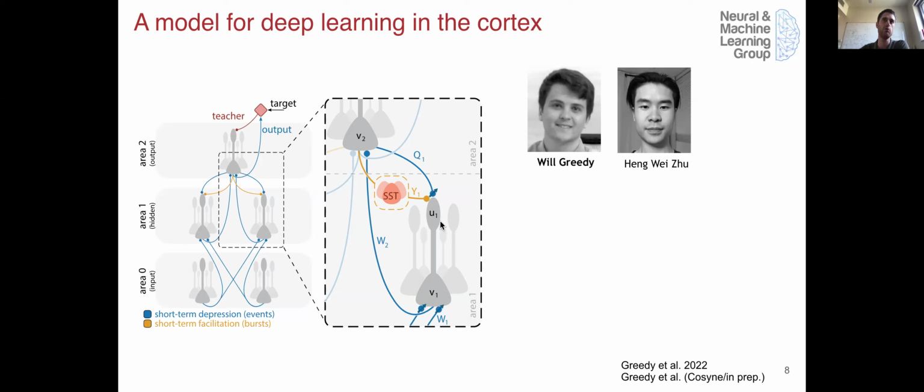such that if this excitatory input is stronger than inhibitory, you end up getting bursts, and those bursts are going to change the weights of the forward connections. And we can show that this approximates backprop very well under some conditions, of course, depending on the simplifications you make in the model. And that's the work by Will and Hank in the lab.